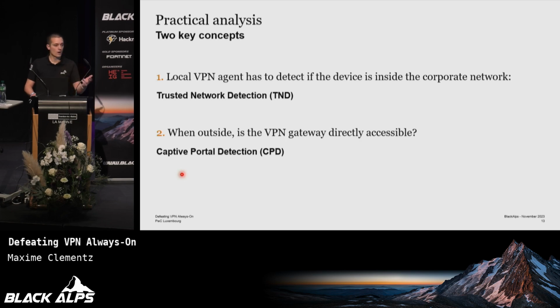The other aspect that we will attack is CPD, Captive Portal Detection. So you know when you are outside, if you are in a hotel, if you are in the airport, maybe you need to connect first on a web page where you might need to pay or you might need to give your identity before you get access to the internet, for instance. So the local agent must compensate for that. It's a kind of a compromise of the security. It will allow you only to connect to this web page before trying to reach out to the VPN gateway so that the tunnel can be established.